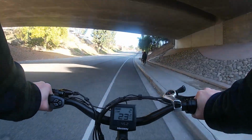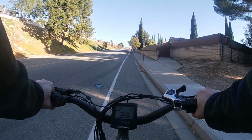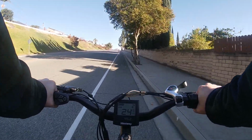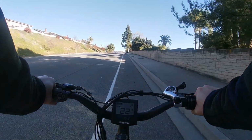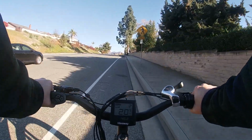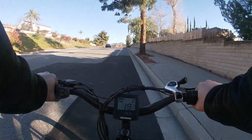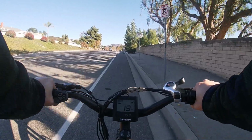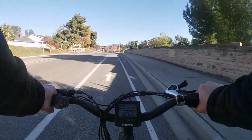Okay, right about now, it's starting to go up at 8%. So we're slowing down to 23, 22, 21. Not bad. I mean, it's slowing down, but not at a really alarming rate. 18, 19, 18. So yeah, it pretty much kept its speed throughout. That's pretty impressive. Very nice.